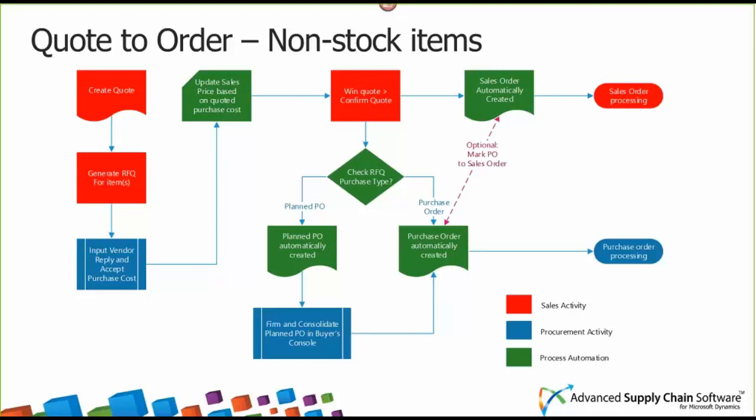So what we've done here is, when I get that cost price from the vendor, first thing I do is I may actually apply that as a new basis and execute my price formula that I showed you earlier. Or I should say, when I win that quote, that's when our magic happens. I confirm the quote. It will actually accept the RFQ and create the purchase order. It will likewise create the sales order, and then it will actually link that accepted purchase order to the sales order so that the costing and inventory requirements are all linked together. But again, none of that happens until you actually win the quote.